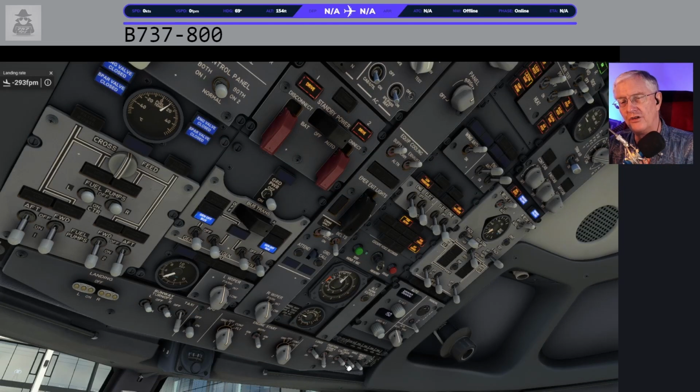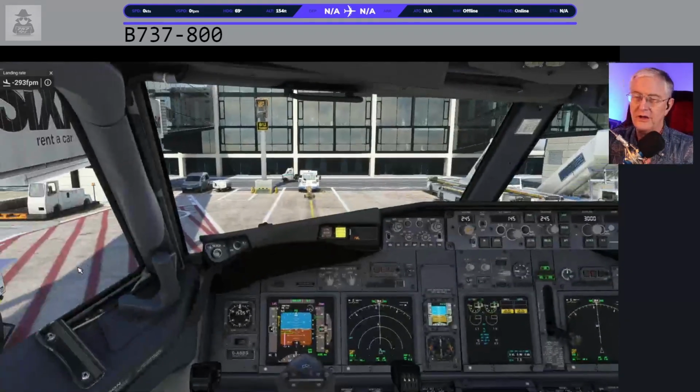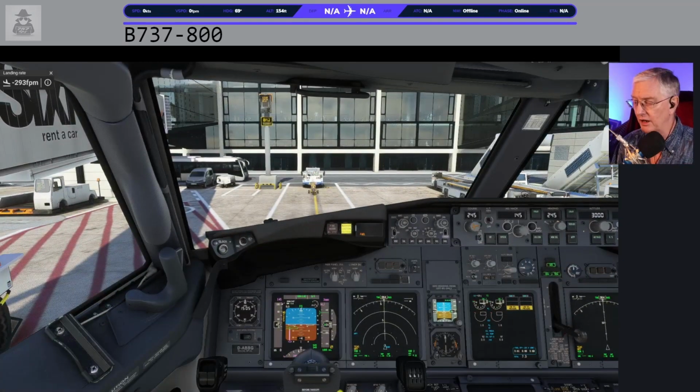I haven't done the anti-collision lights and the taxi lights. I forgot those. All of this is good. Let's do these 3 fuel pumps. We're going to leave one on for the APU until ground power gets established. And we did it. This is essentially what's going on.